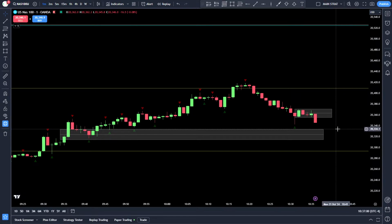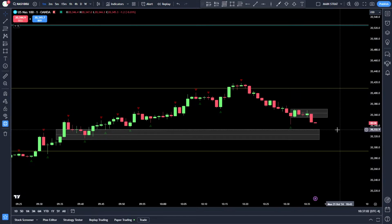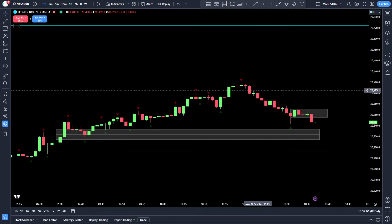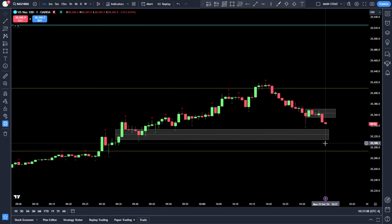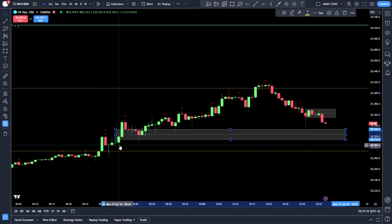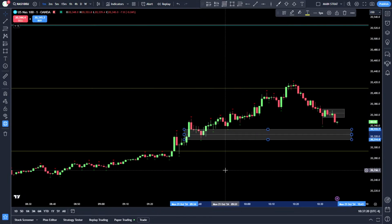We are doing practice drills today, just reading order flow and taking trades. As we can see here, just outline, this is the first presented fair value gap at 9:30. There is one down here, it's the 9:30 fair value gap, but we're going to use that one there.